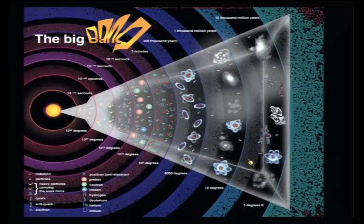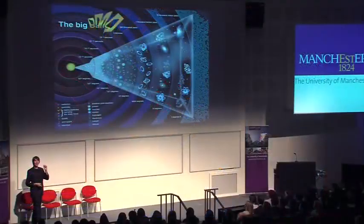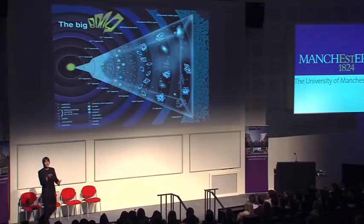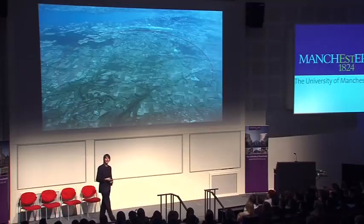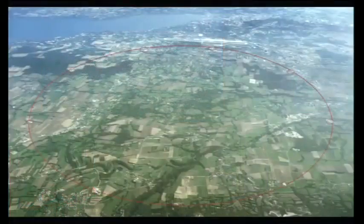But what we can do is recreate those conditions in a lab. The conditions of very hot, very dense, very energetic space. And this is the lab that we do that at. It's called the Large Hadron Collider at CERN in Geneva. 27 kilometers in circumference. It's the biggest scientific experiment ever attempted, the biggest scientific experiment ever built.